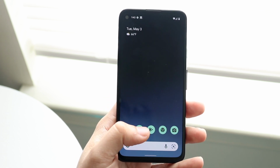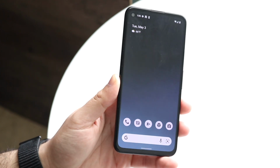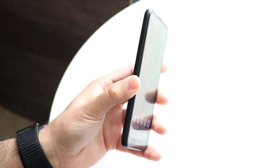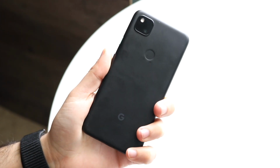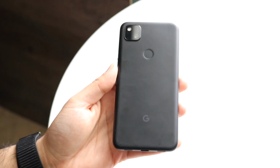It used to be Oxygen OS, but that's completely changed now. I think having the stock Android is really nice, and that in my opinion is one of my favorite things about this device as well. So that kind of covers it up from the software standpoint. Now in terms of the performance standpoint, this device has that Qualcomm Snapdragon 730G chipset with 6GB of RAM within it.